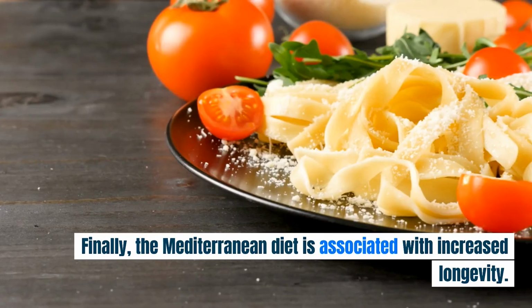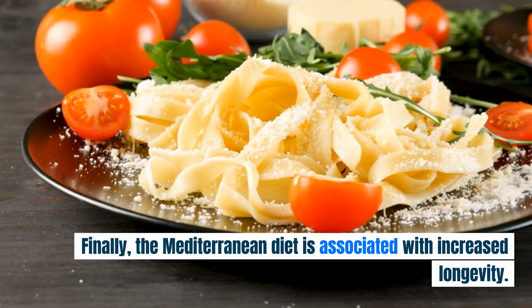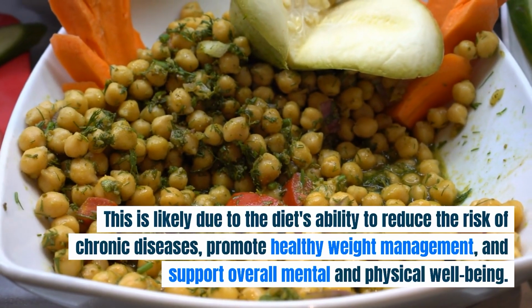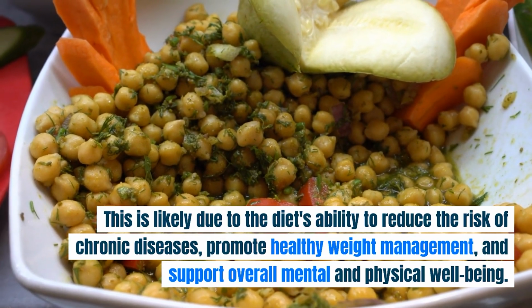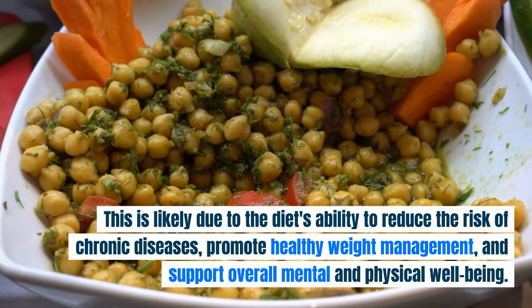Longevity. Finally, the Mediterranean diet is associated with increased longevity. This is likely due to the diet's ability to reduce the risk of chronic diseases, promote healthy weight management, and support overall mental and physical well-being.